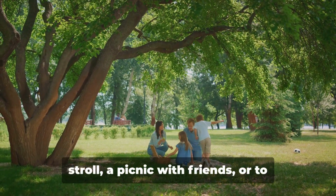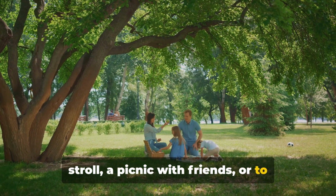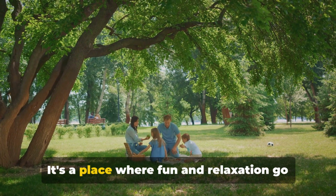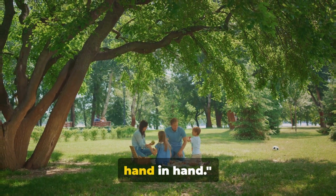Whether you're here for a leisurely stroll, a picnic with friends, or to immerse in the local art scene, Folkets Park has something for everyone. It's a place where fun and relaxation go hand in hand.